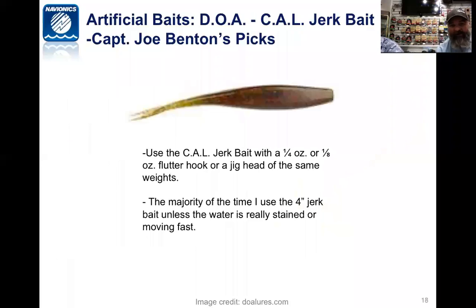And I also use the C.A.L. jerk baits with a 1/4 or 1/8 ounce flutter hook, or a jig head of the same size a lot of times. And the majority of the time I like to use the 4-inch jerk bait. If the water's real dirty, stained, I go to the 5.5 inch jerk bait.